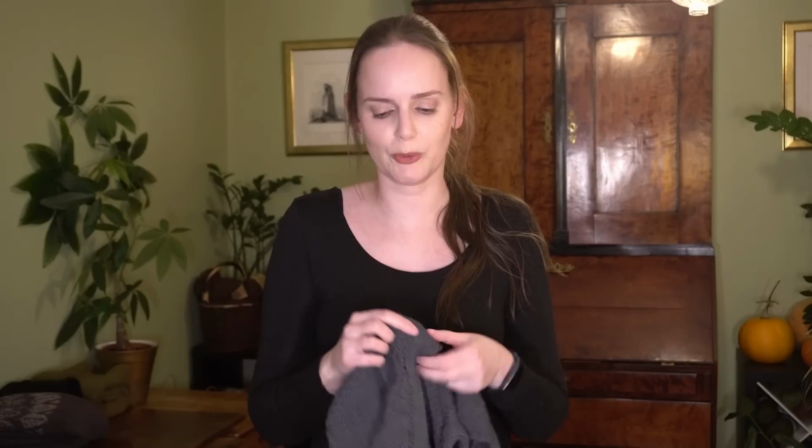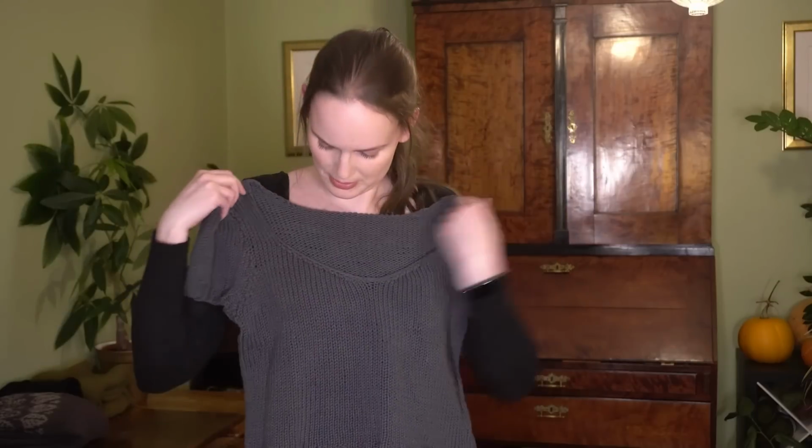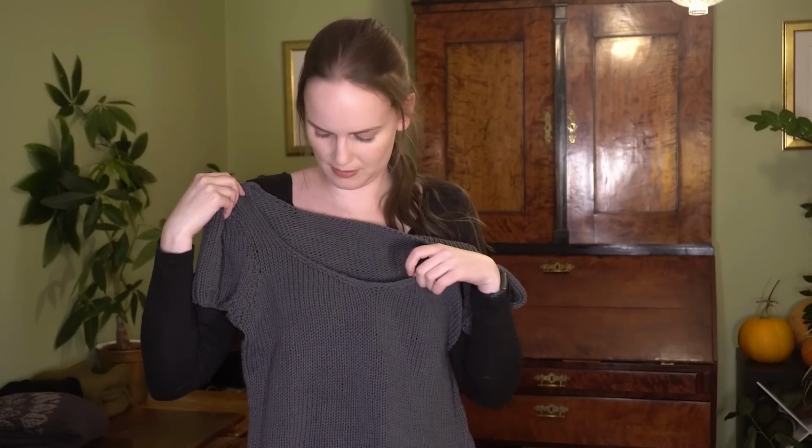Definitely intend to make this again in a different kind of yarn. I'm also not super happy with the stitches. It was my first time doing this illusion of a satin sleeve, and I don't love how it turned out. I really like the edge here. I don't know what that's called, but I think it's a really lovely detail. I will definitely make this again, but in a different yarn.